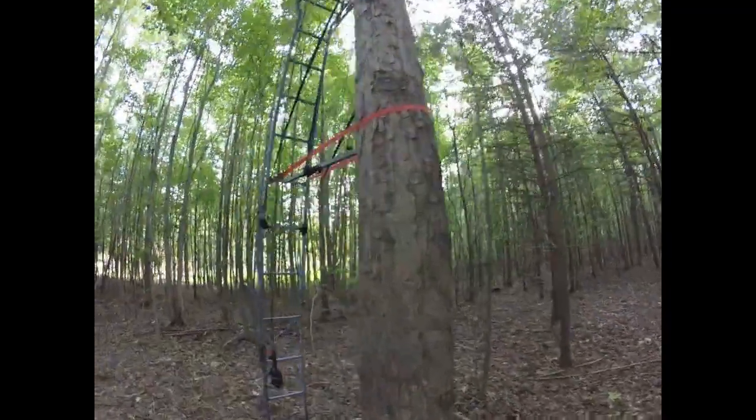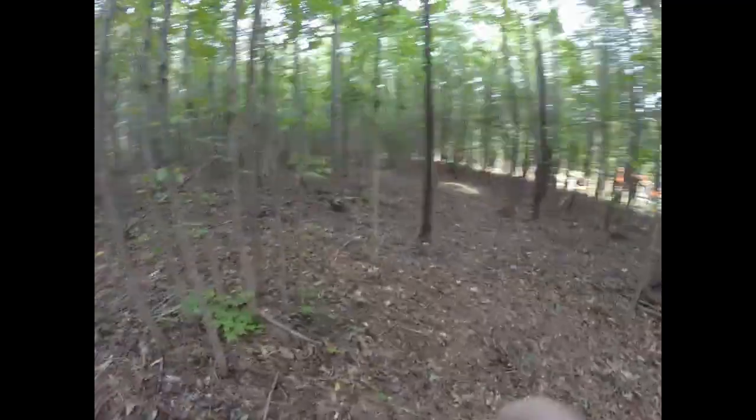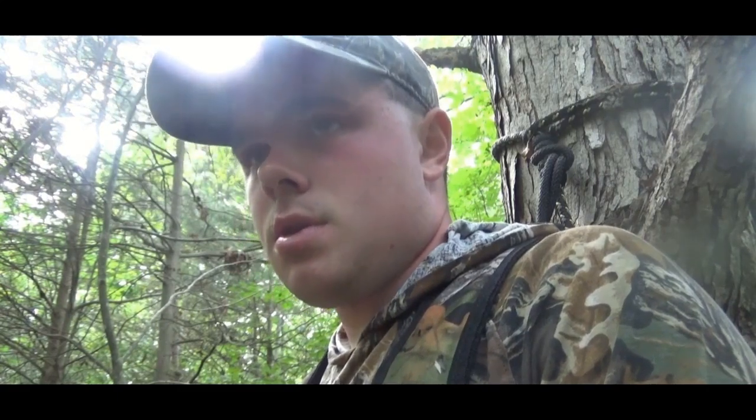There's the stand. And there's the corn. Let's do it, y'all. Where are you guys? I'm walking in. Let's put some corn out here this afternoon. With all this stuff going on, I mean, the deer still coming.